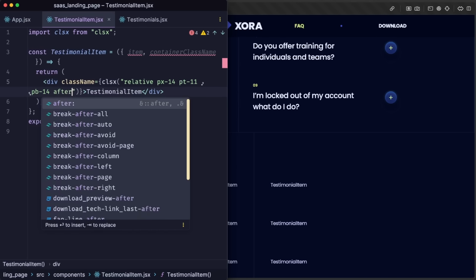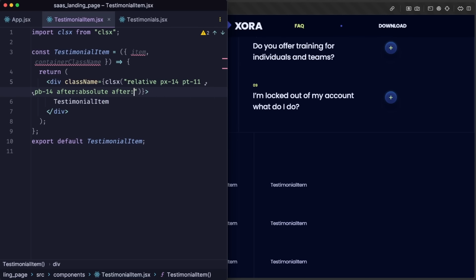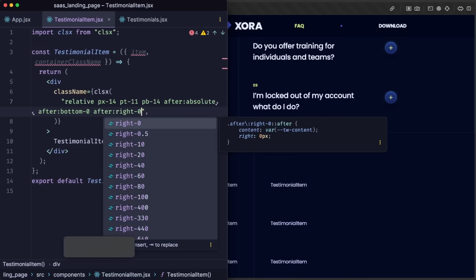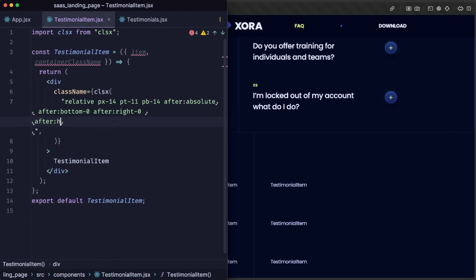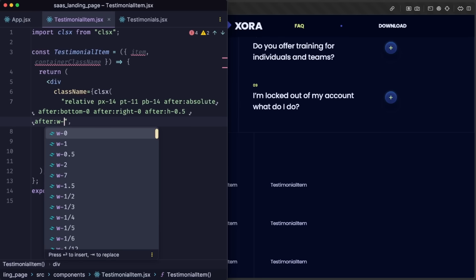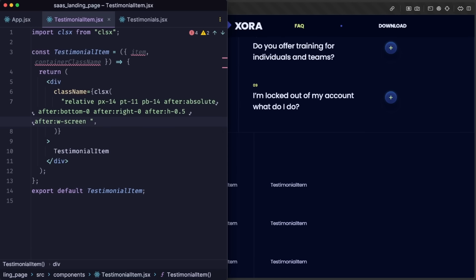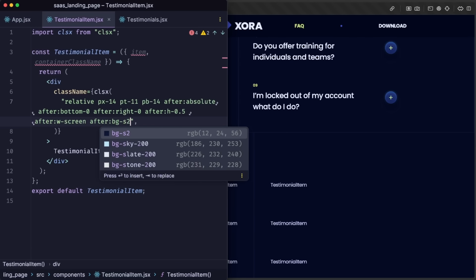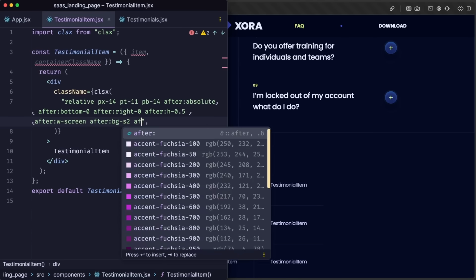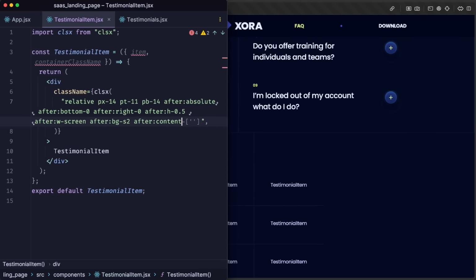Next, we can give it after:absolute, after:bottom-0, after:right-0, and then this is the key part, after:h-0.5, and after:w-screen. Now, as soon as we give it after:bg-s2, you can start seeing those lines before and after. We're forming a grid using before and after properties. We can also give it after:content and then simply display an empty string right here.